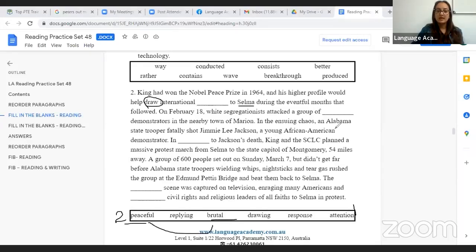In the ensuing chaos, an Alabama state trooper fatally shot a person, blank Jackson's death. So someone died, and blank Jackson's death. In response to is a collocation again. In response to means as a reaction to, as an answer to something. So in response to Jackson's death, King and the SCLC planned a massive protest march from Selma to the capital. And then a group of 600 people set out on Sunday, March 7, but didn't get far before Alabama state troopers, wielding whips, nightsticks, and tear gas, rushed the group at this bridge and beat them back to Selma. The blank scene was captured on television.